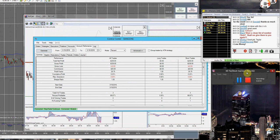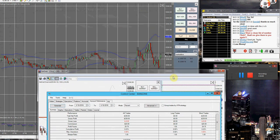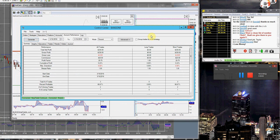All right, guys, we're at 19 minutes and 54 seconds, so I think I'm going to go ahead and shut it down here. We definitely made money today. First trade was break even. Second trade was a really nice winner.